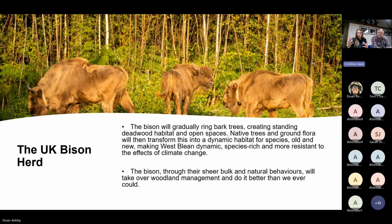And opening that up and letting new species come in, mixing up the diversity of the tree species itself, but also the structure, is then what helps lots of other species to return and create that resilient ecosystem that we need. And so their diversity is one thing, but the other thing is also the sheer bulk of them, because they're such large animals. They can knock over trees that smaller species like cattle and ponies can't, and also the sheer quantity of how they graze and what they eat makes them much more efficient in a dense woodland.